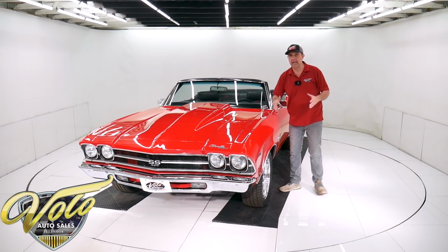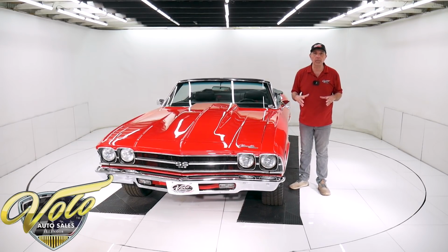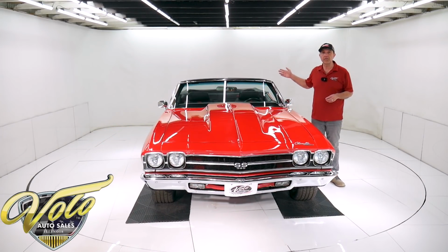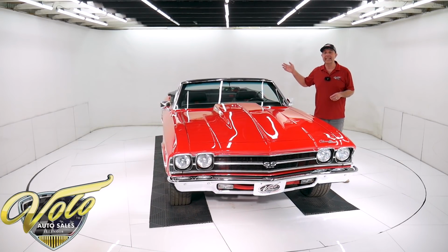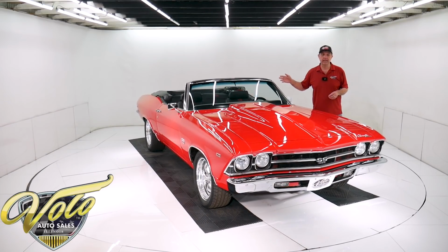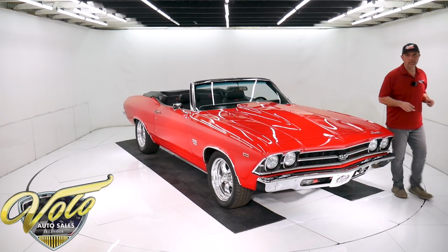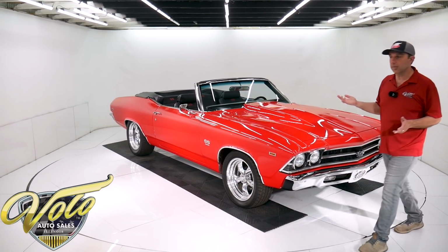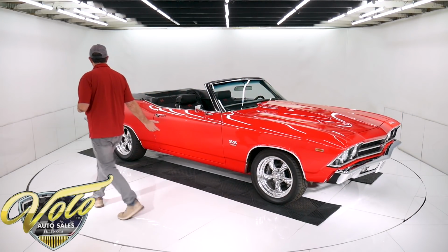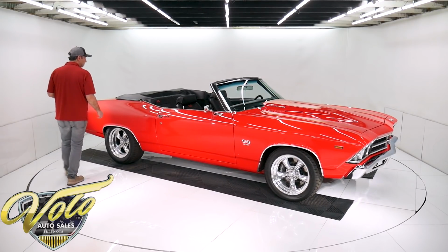Bottom of the motor has got a big extra capacity oil pan, high torque starter, and it is the 4L80E. That's a GM overdrive electronic transmission that's in there. It's a 12-bolt rear end with posi gears, got a chrome cover on it. So underneath the car is great.